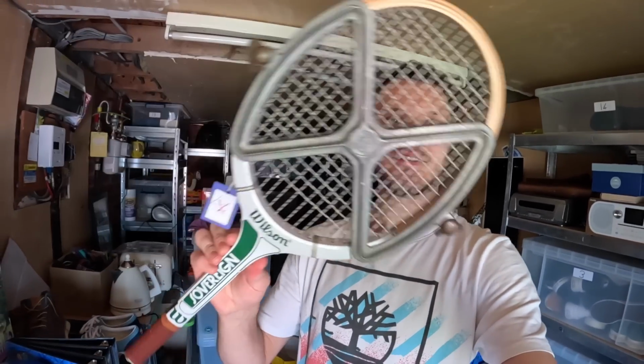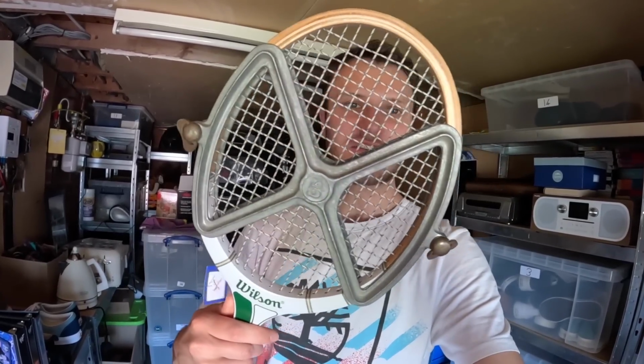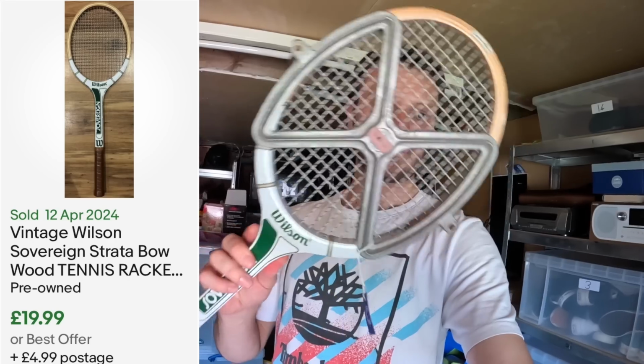And then the other £1 was spent on this Wilson Sovereign tennis racket. It's got that metal frame thing on the racket itself, which I'm not actually sure what that's used for. Maybe it's used for keeping it straight or something. Anyway, paid £1 for that one. I did check a recent sold. Looks like somebody managed to get £20 for that, so happy days on that one. So it makes it a little bit worth it getting those 2 items, but really not worth my time, to be honest. I should have just stayed at home scrolling through Vinted like I do.